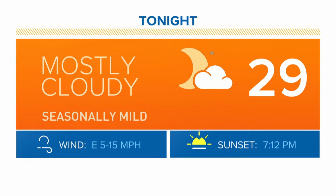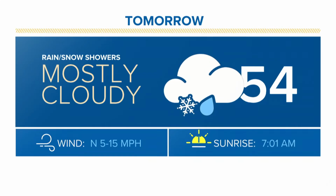Tonight, temperatures drop down into the upper 20s. Totally different situation for us here in Denver, where it's mostly sunny, mostly calm for us. And again, those temperatures drop down into the upper 20s for us. And it also looks like we'll be seeing those mostly cloudy skies stick around through the evening.